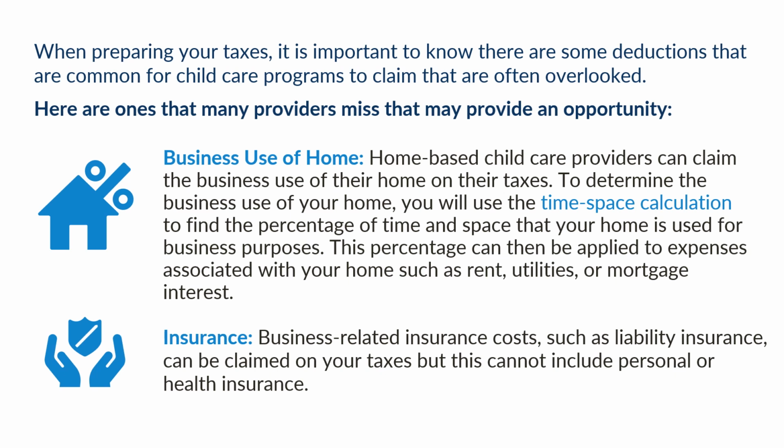Business use of home. Home-based child care providers can claim the business use of home on their taxes. To determine the business use of home, you will use the time-space calculation to find the percentage of time and space that your home is used for business purposes. This percentage can then be applied to expenses associated with your home, such as rent, utilities, or mortgage interest.